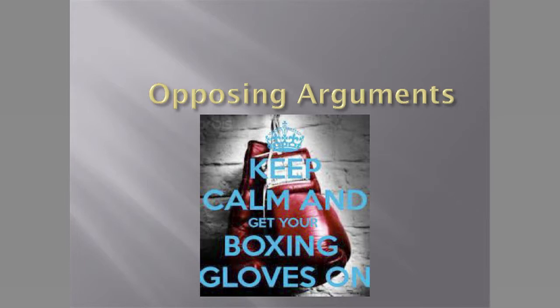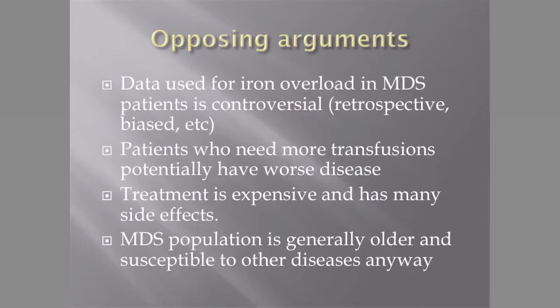But keep calm, there are opposing arguments to these studies, okay? So we're keeping calm so far. And the opposing argument is that the data that we use for MDS, for iron overload, is very controversial because we always look back at people who've had MDS and transfusions, and we don't look forward. And good research always looks forward and gets the people and follows them through.